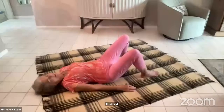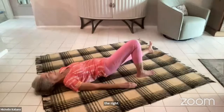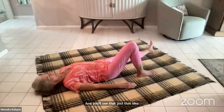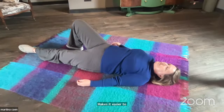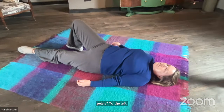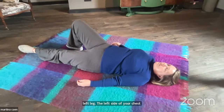And see if you can think of your right knee as getting longer. In other words, not tilting to the left or to the right, but getting longer towards the wall that's below you. And you'll see that just integrating that idea of your right knee lengthening away from yourself, in other words, downward, makes it easier to produce what's necessary to roll your pelvis to the left. That's it. And feel if you can reduce the effort in your left leg, the left side of your chest, your left shoulder.